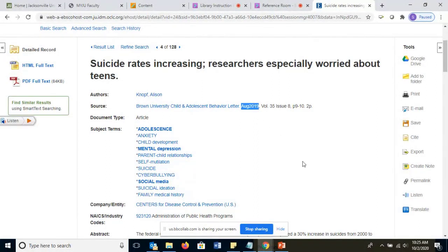With technology and medicine, we try to find articles within the last 5 years. But for things like literature or history, maybe the last 20 years is okay. But always check your assignment requirements, because you want to make sure you're always following your assignment requirements for date and for the types of sources that you need to find. So author, publisher, date, sources.